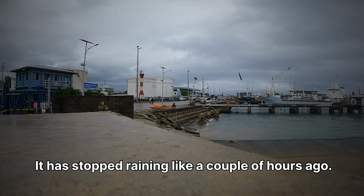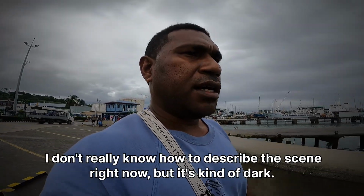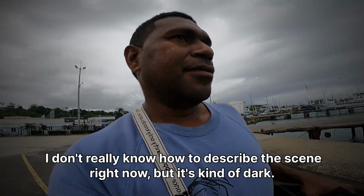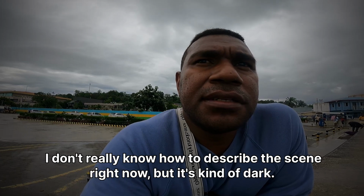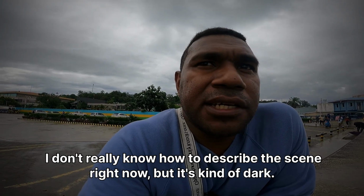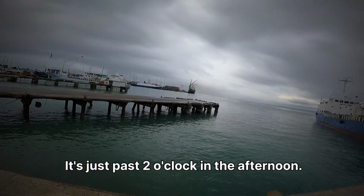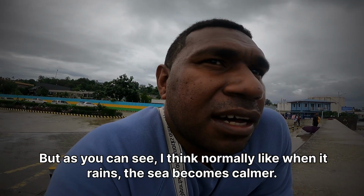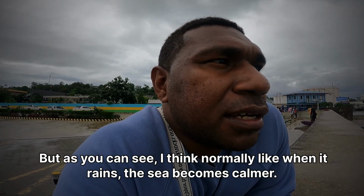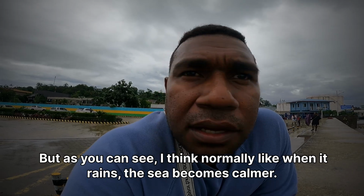It has stopped raining like a couple of hours ago. I don't really know how to describe the scene right now, but it's kind of dark. It's just past 2 o'clock in the afternoon. But as you can see, I think normally when it rains, the sea becomes calmer.